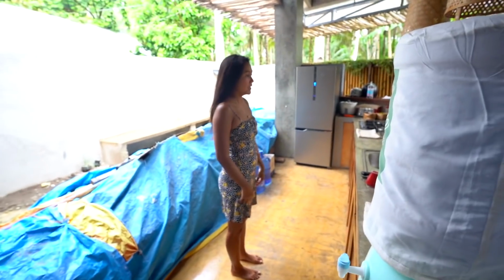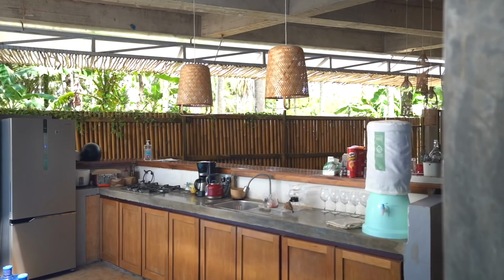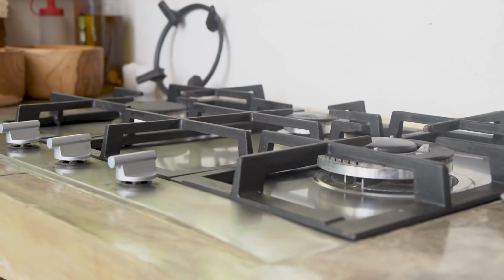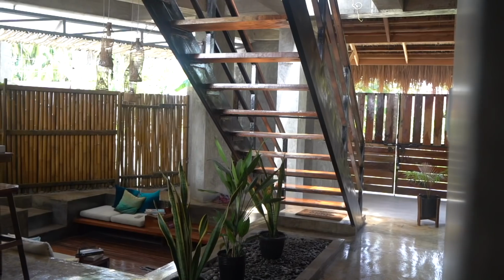Barbecue area. Okay, so this is our kitchen. The thing that I like about this is that it's an open kitchen. Things that you need for coffee, a coffee maker, a gas stove, very important, because on this island we experience a lot of blackouts or brownouts. Having a gas stove is very important in cooking meals, also to save a lot of money instead of dining out every time we eat.